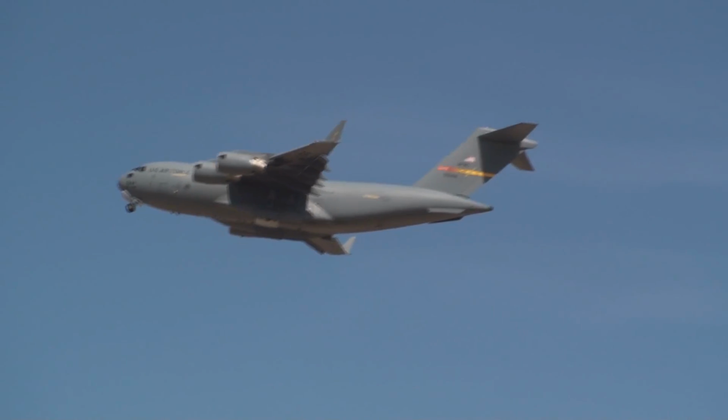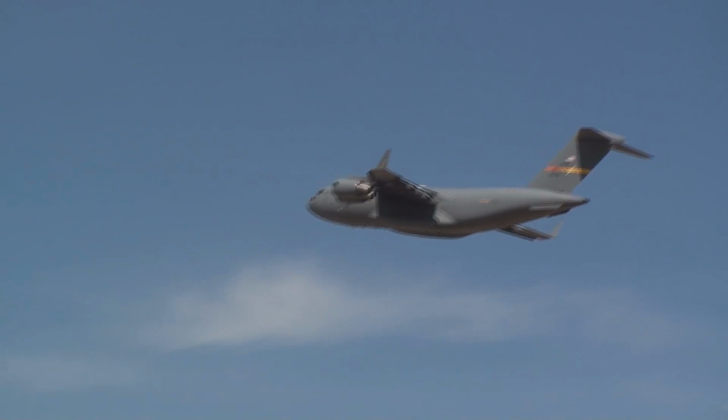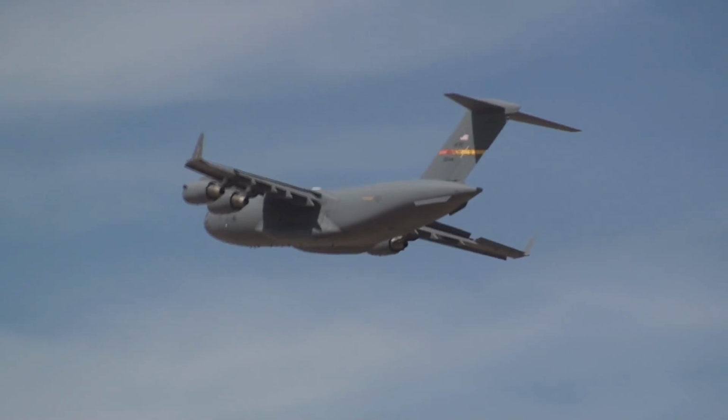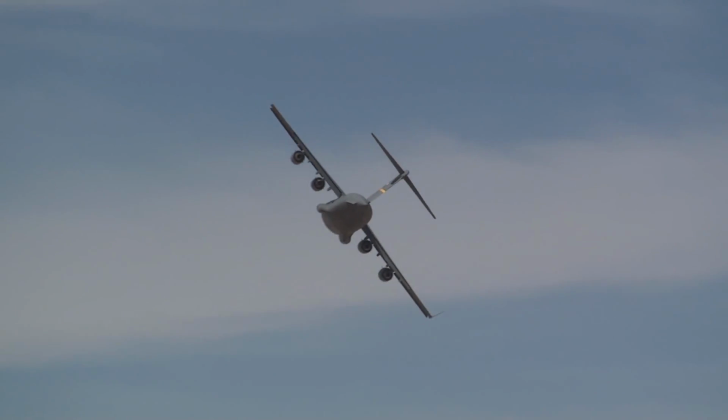Can you believe an aircraft that big just came down to 81 miles an hour? I know there's some of you that have been driving on I-8 a lot faster than that. You better watch out. Officer Johnson will nail you. Yeah, that thing looked like it was almost hovering.